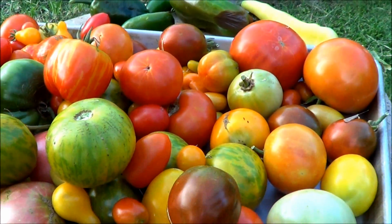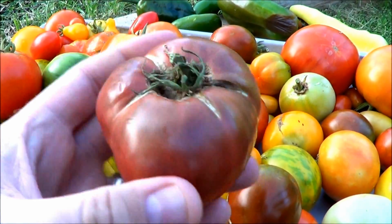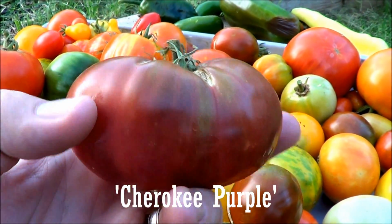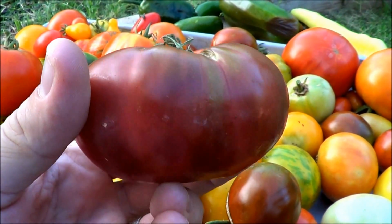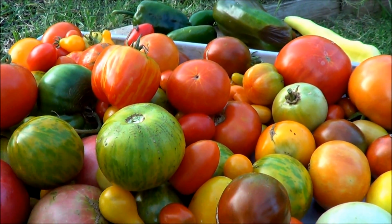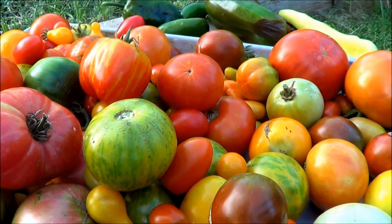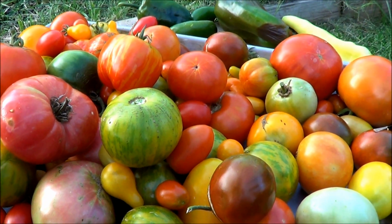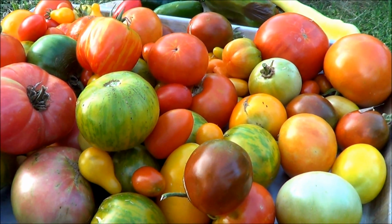So there's just a few of my tomato varieties that we grow. This one here is the Cherokee Purple, another one of my favorite tomatoes to grow. Cherokee Purple and the Brandywine here. So grow some heirlooms, grow a variety of tomatoes and see what you like. Some will be more successful than others.